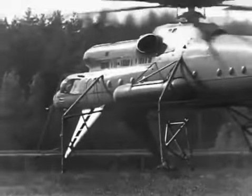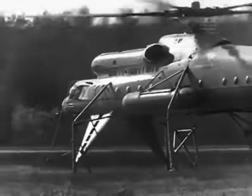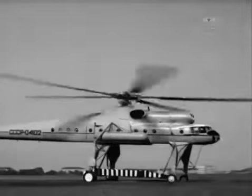In 1958, the Mil Design Bureau offered an optimized layout of Mi-6. The voluminous fuselage was made more compact and the lesser weight allowed to increase the payload. That's how the Mi-10 crane helicopter appeared. The Army was, of course, its first customer.